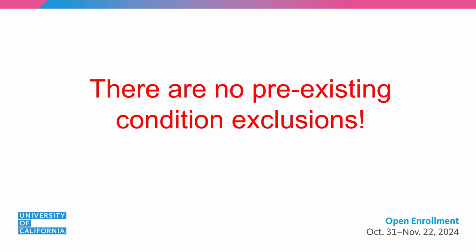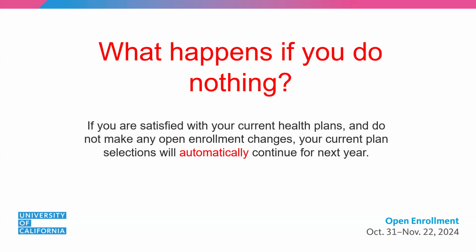We'd also like to point out that there are no pre-existing exclusions on any of our UC plans. This changed as part of the Affordable Care Act legislation. So what happens if you do nothing? If you are satisfied with your current health plans and you don't want to make any open enrollment changes, your current plan selections will automatically continue for next year.